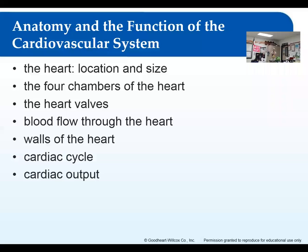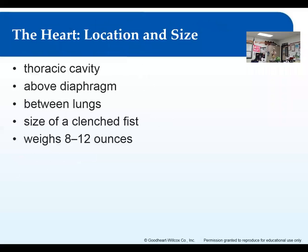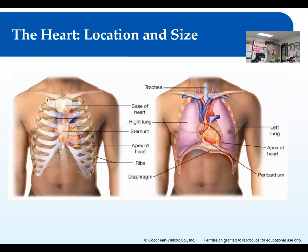Okay. Anatomy and function of the cardiovascular system. These are some things that we'll look at. So the heart, going to this picture. Okay, think about where your heart is. It's not probably quite as big as what you think. It's about the size of your fist.